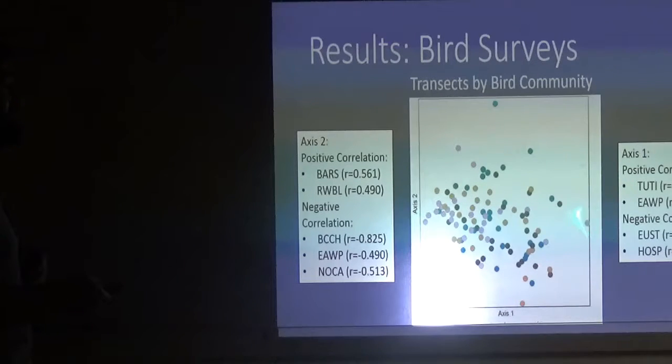But these two points are really different. This one's like super, super urban birds, like we probably only got starlings and sparrows and maybe a robin or something like that. And this one we probably got crazy diverse species of birds.